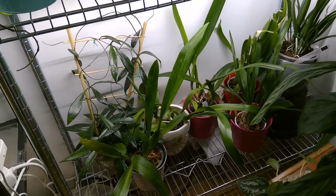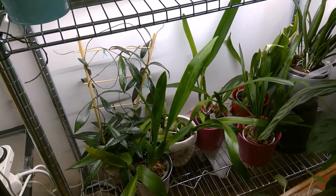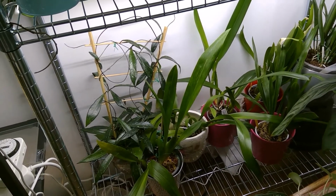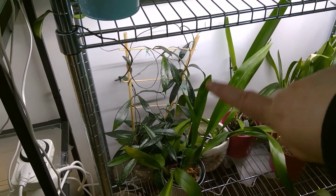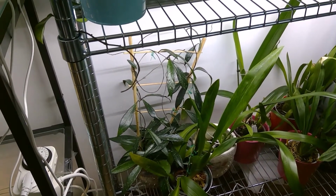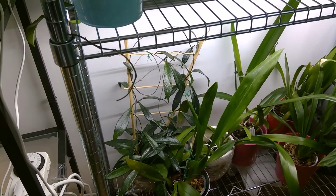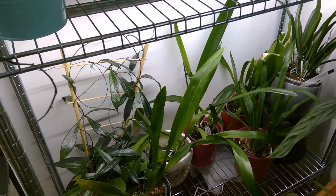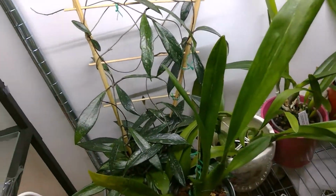So this is the new shelf. I just got the light in there. It's quite strong, so that's why I only have the one. I still have that Hoya there. I'm going to move it because I'm going to need this room for all these plants here, as you can see, which have moved here. And let me show you some things.